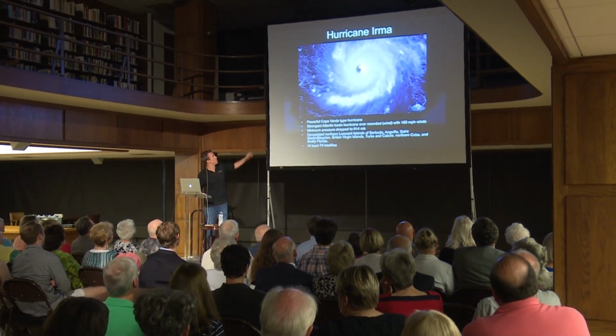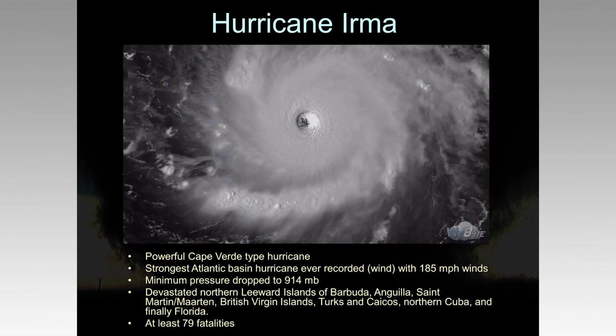But here you can see more of that high-resolution satellite imagery, and sadly, there have been at least 79 fatalities across the Caribbean and in Florida.